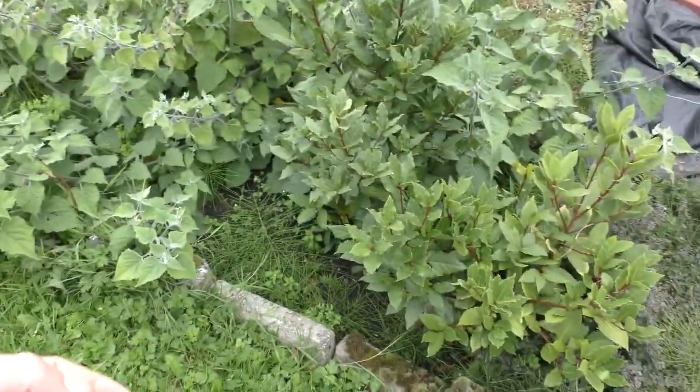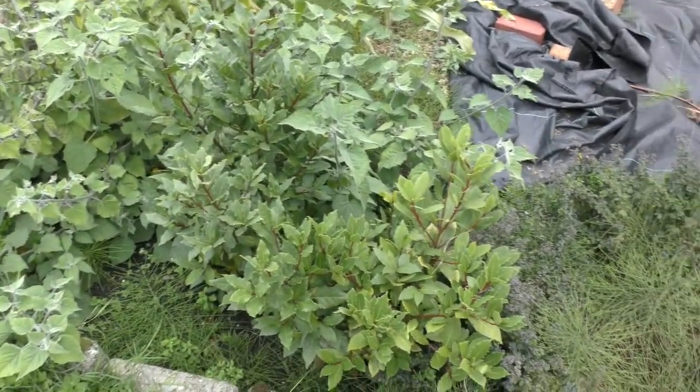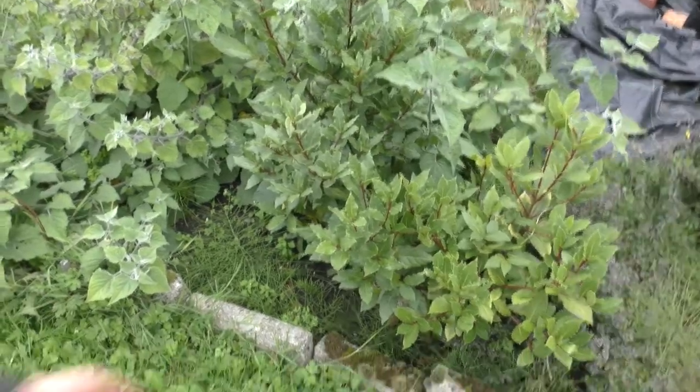border for the bees. You can see the second Cape gooseberry plant there, because I've never tried them before. I have planted a lot of them, haven't I?